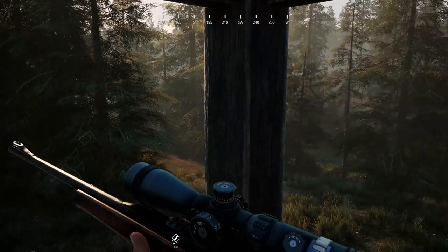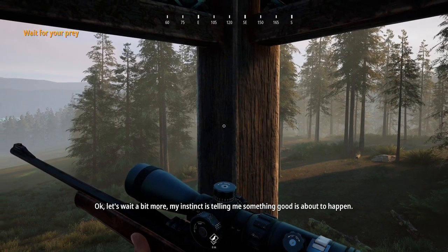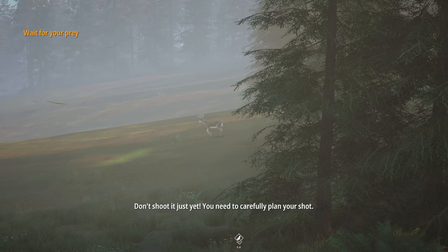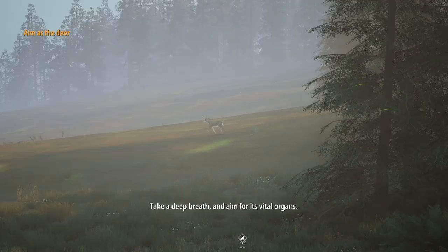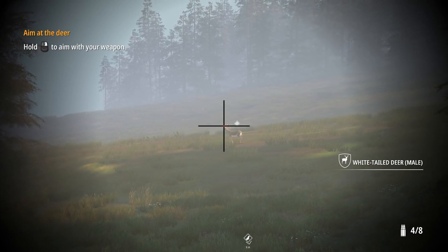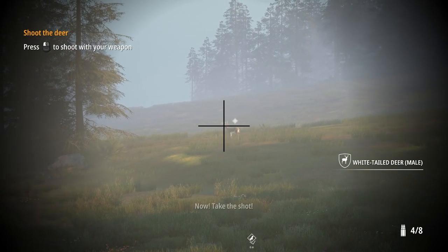Okay, let's wait a bit more. My instinct is telling me something good is about to happen. There, a white-tailed deer. Don't shoot it just yet. You need to carefully plan your shot. Take a deep breath and aim for its vital organs. Wait for it. Wait for it. Now, take the shot.